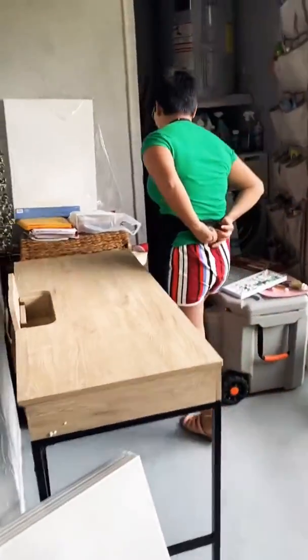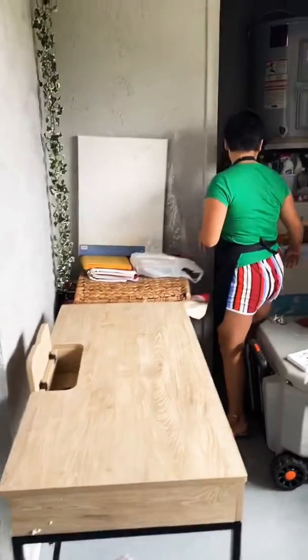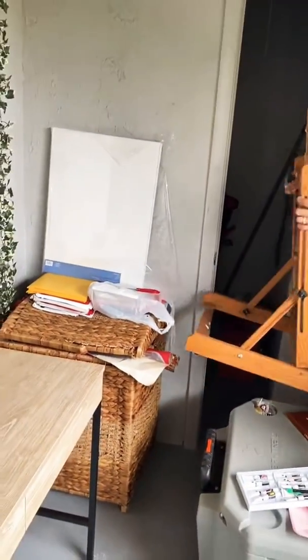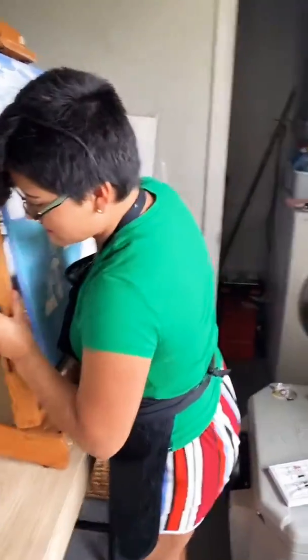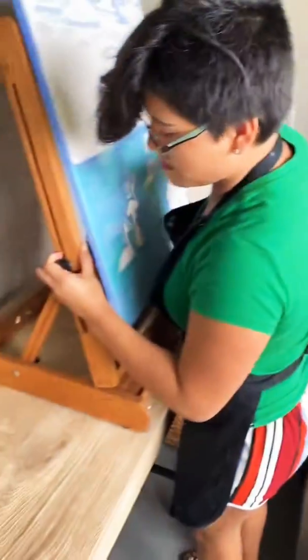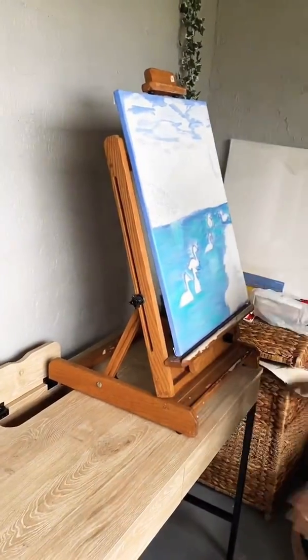Oh, Lord. And then we also have more art supplies in this treasure box. I call it a treasure box because you never know what you can find in there. So many things. Look at this. No, keep it open, because we're still going to use it. Most likely it's going to stay open like that.